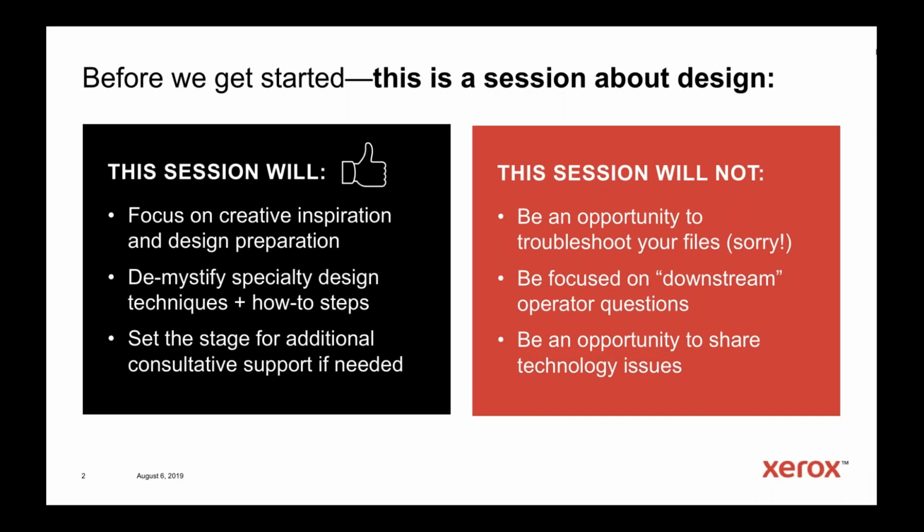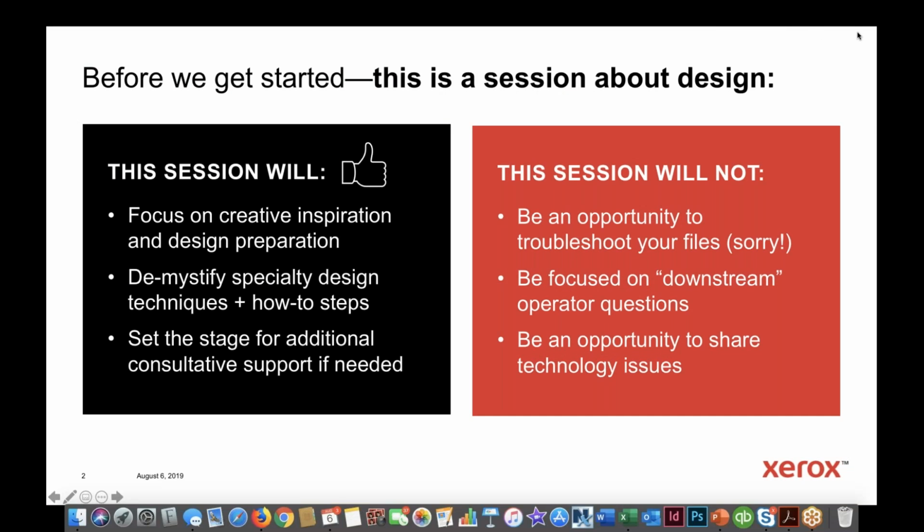Just to set some expectations before we get started, this session really is about design. We're going to be focusing on creative inspiration and design preparation in Creative Suite files. We're going to be looking at demystifying specialty design techniques and specific how-to steps for creating different techniques. And we're going to set the stage for additional consultative support that we can offer here at Zimmick Group if needed after this session.